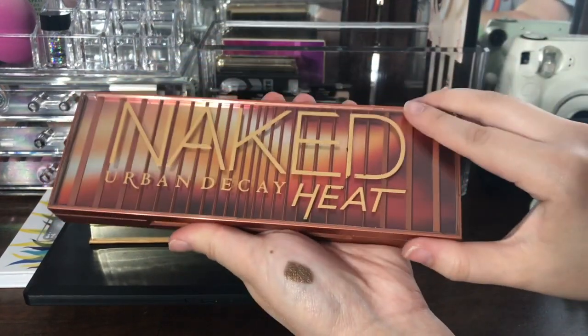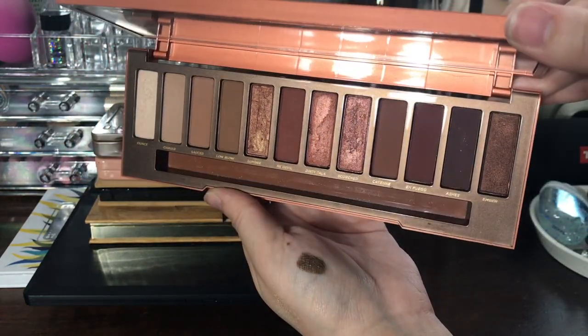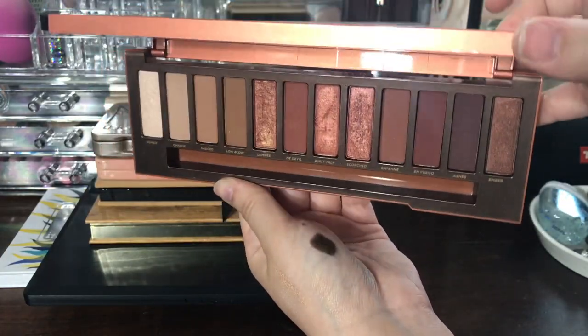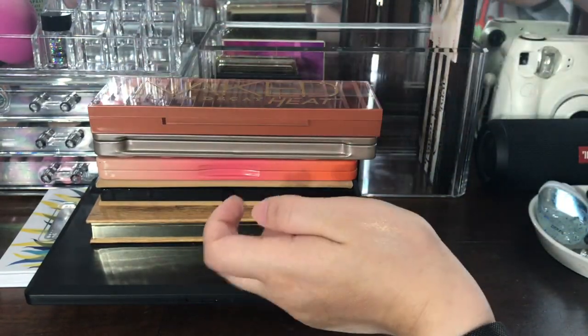This is the Naked Urban Decay Heat palette. I think my sister gave me this for Christmas one year. I don't know if it was my birthday or Christmas, but it's really, really pretty, and I love it so much. It's really pretty, okay?